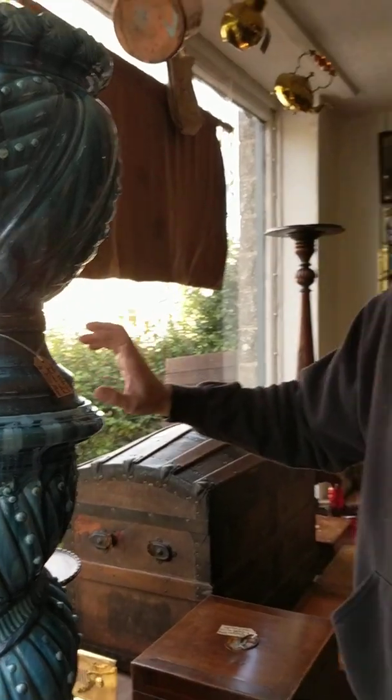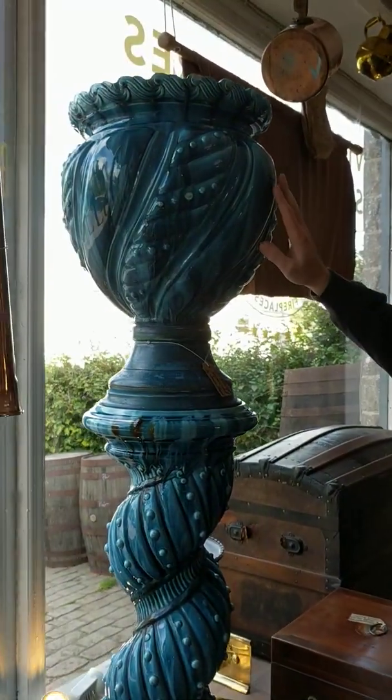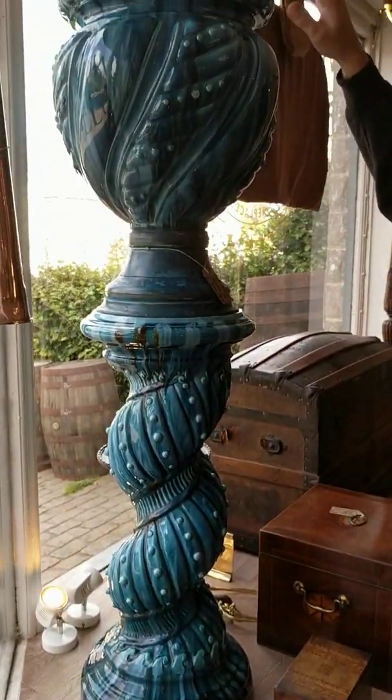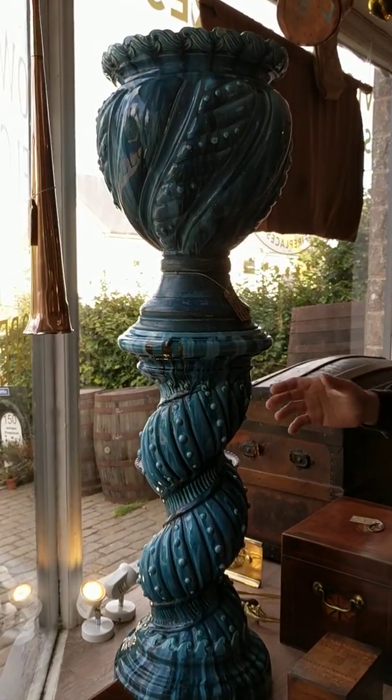Now, I've had a look online at some of Jerome Massier's work, and there's a little vase that I've seen that's a very similar blue to this, but it's only about this big. And that's £1,400, so £1,400 for a vase this big. And a lot of his other pieces are a very similar price when they're in good condition. So bear in mind that something that's only this big is £1,400. This surely is going to be worth 10 times that if it was in good condition, and we wouldn't be able to afford it.